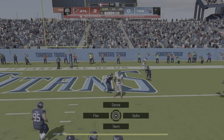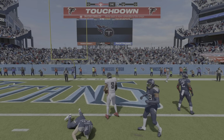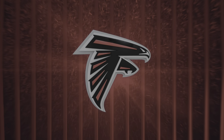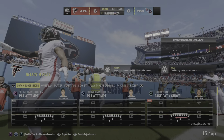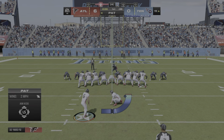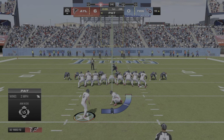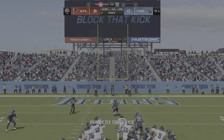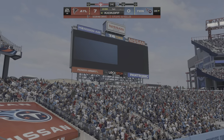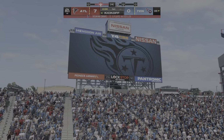Touchdown, Falcons! Kyle Pitts on the receiving end from Desmond Ritter. And the Falcons get the upper hand as they're on the board first here this afternoon. Extra point by Koo, up and good. And that makes the score 7-0.